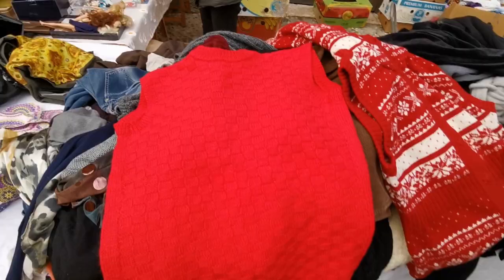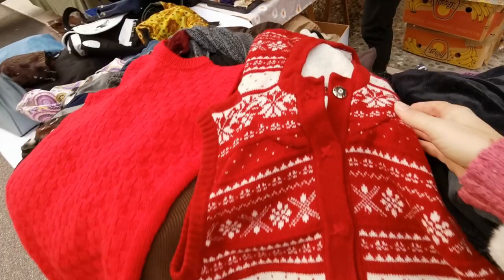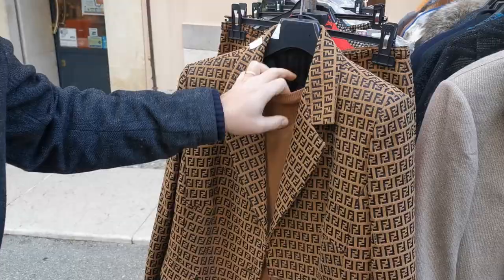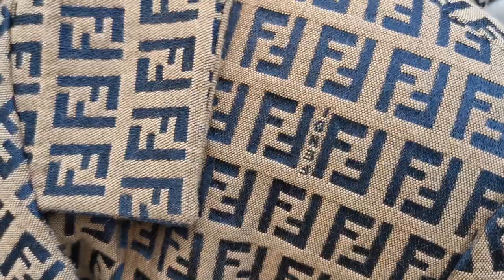I love vests, but I already have a red one. Also, this one is pretty, but the quality is not super good. In fact, it's by H&M. But here we have Fendi. You can recognize the fabric because it has the logo and then the small Fendi writing here and there.